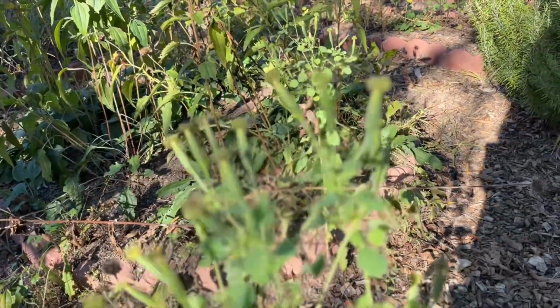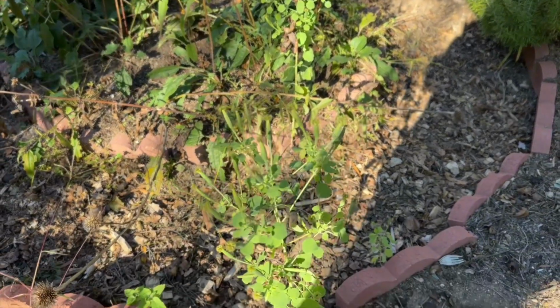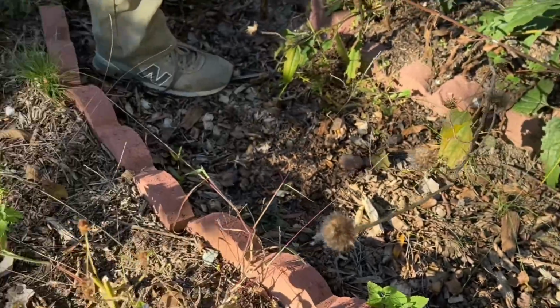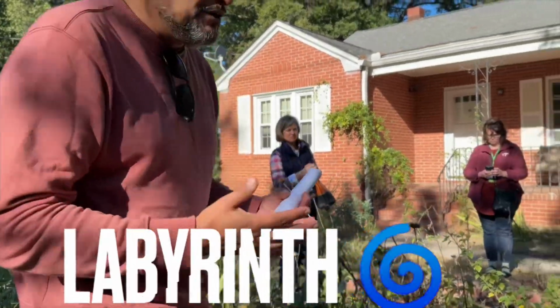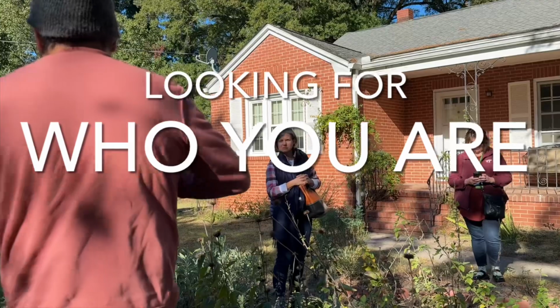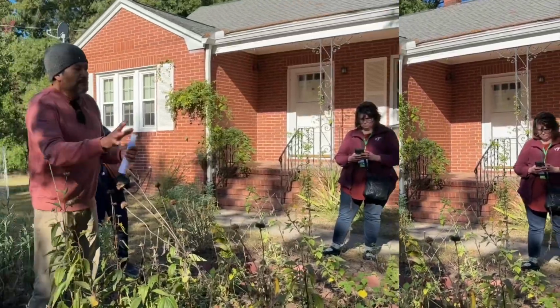Now, this is in front of the road. It can be a little bit loud, but imagine it in a quiet place. And this is a kind of maze. Also in terms of therapy, you use it because when you come into a labyrinth, you are looking for something, but what you're looking for is inside you. So you are looking for who you are, and you walk.